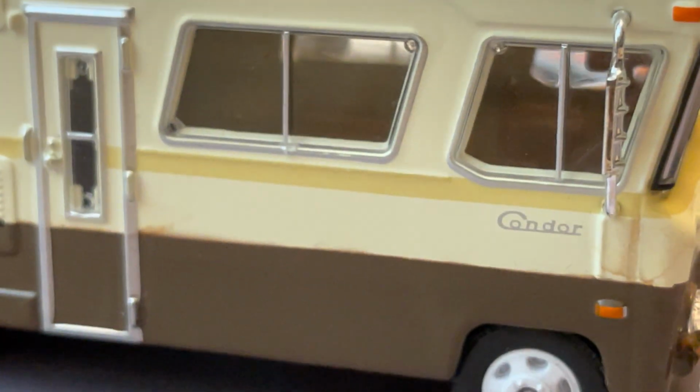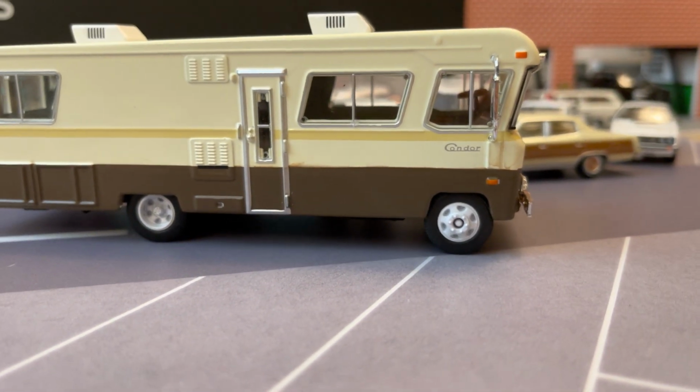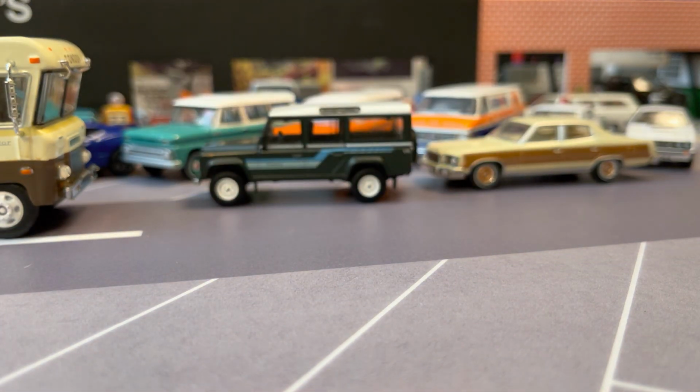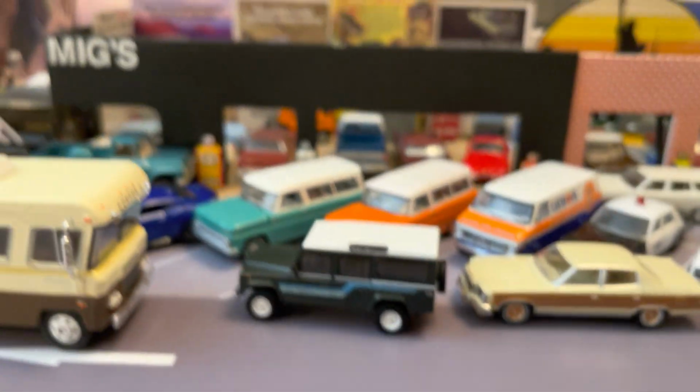Well, I think that's it. We went long on this one, but we had a lot of cars come in. We do have a shipment coming in, so we're going to look at that. I do have some 1/18 scale we'll look at, so we'll get to that soon. And of course we got M2. That's always good to see. But we saw a lot of cars today.